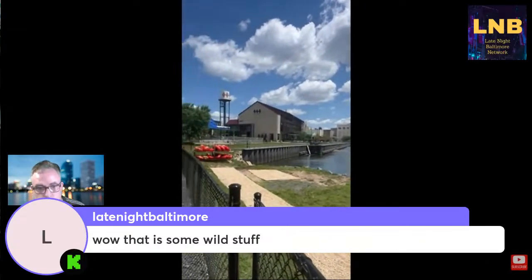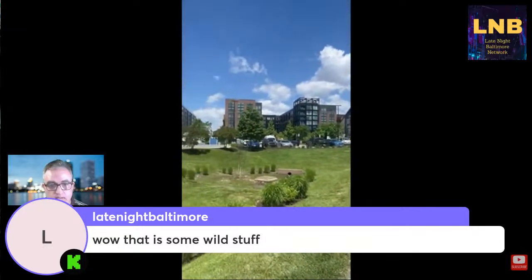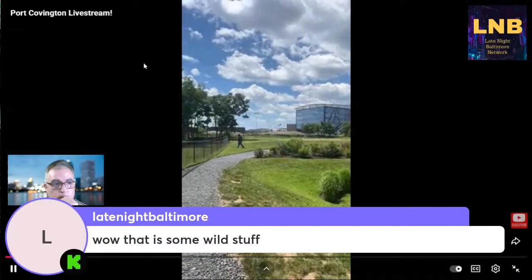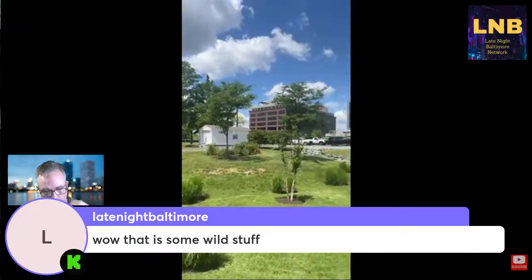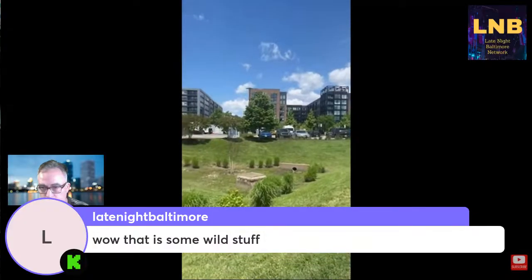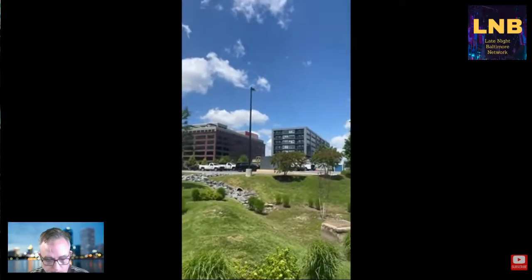over here we have a distillery, the Sycamore Spirit Distillery. Yeah, we'll walk over there. See this suite, and look at these beautiful apartment buildings. Look at it. This is ultra modern. Port Covington, it looks amazing. What else do you see? Remember, everyone, there's a sign that says Baltimore Peninsula. What else do you see going on in Port Covington?